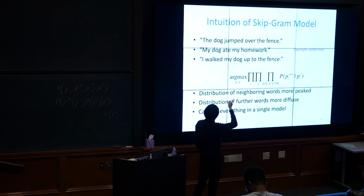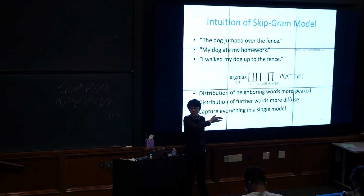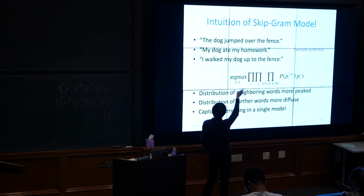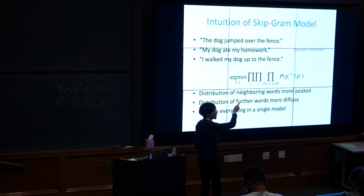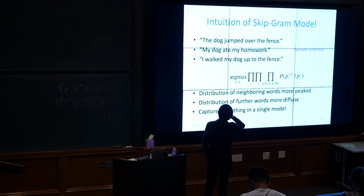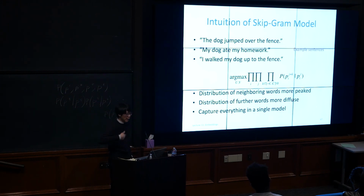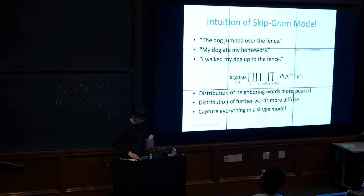But with the skip-gram, we can actually say, well, maybe the word dog is related to the word fence somehow, right? There's some relationship because it shows up twice in my sentence. And not only that, the model is able to make these long distance relationships instead of just looking at adjacent words. And so that's the benefit, and that allows us to learn more complicated semantics than just what word comes next.